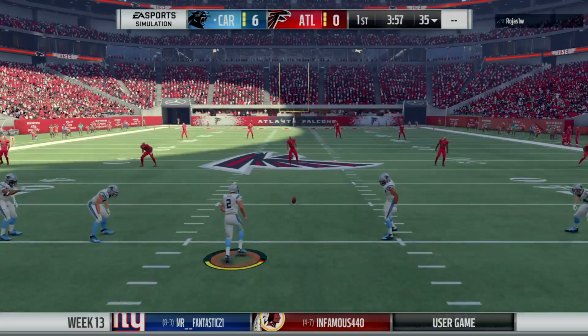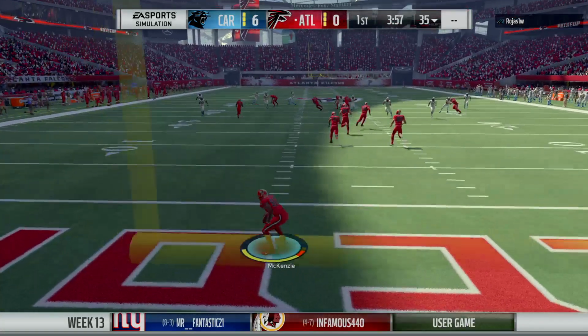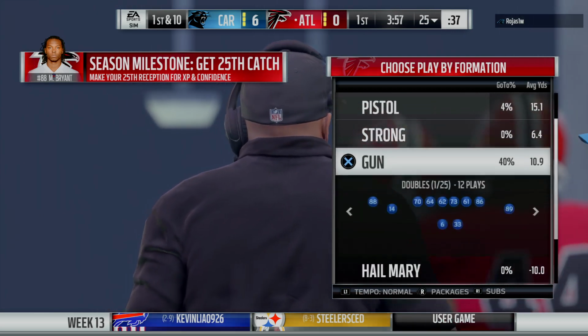Here's the punter Shum to send this one away. This is taken about 7 yards deep. And he won't return this one. He'll go down to a knee, and they'll start at the 25.